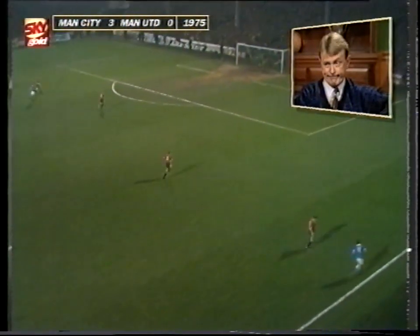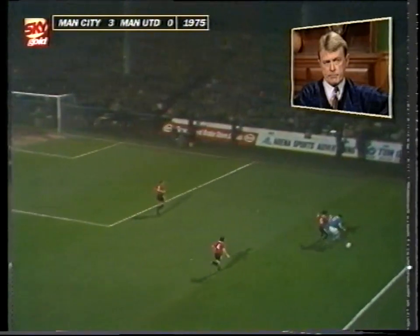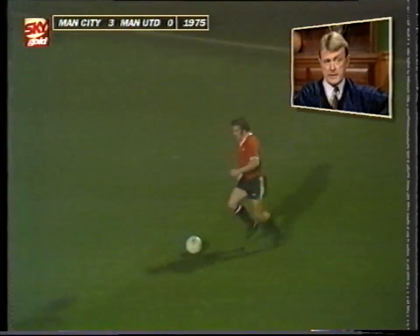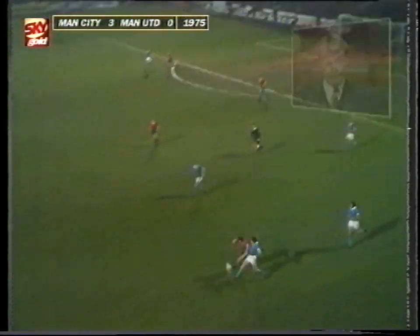Well, maybe the injury to Colin Bell inspired them, not the injury itself, but the fact that he was off, they felt they had to really buckle down. I would think that helped the players as well, but I think against anybody, if you're 3-0 at half time, you must feel pretty confident. Tommy Docherty would have initiated a public inquiry.